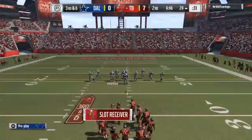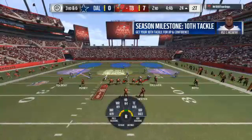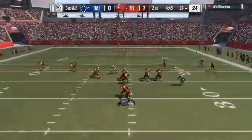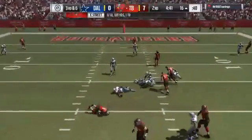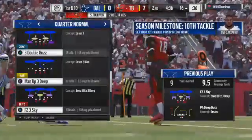Seventh play of the drive upcoming here on 3rd and 6. Here's a play fake as they set up to throw. And he comes back with one, complete. And he picks up the first down yardage as he takes it down to the 16.